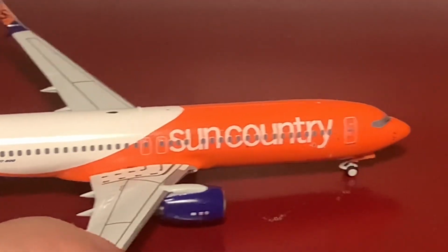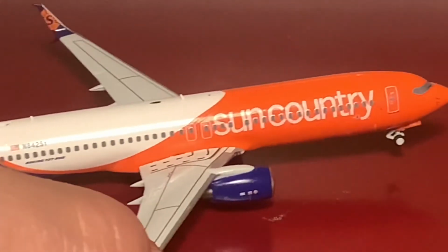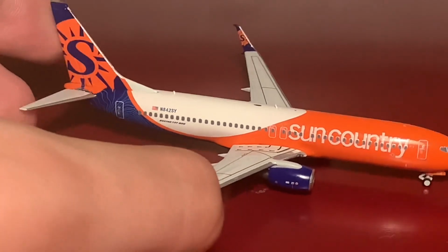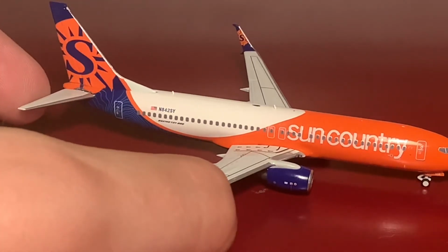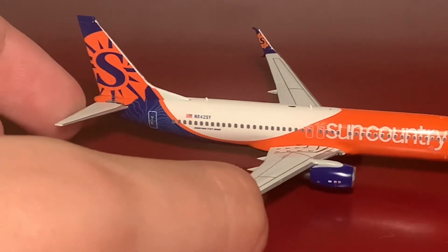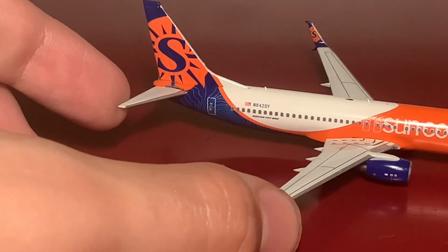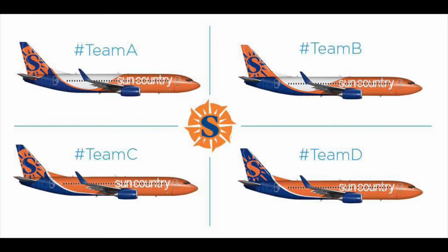Here is the nose once again, the beautiful livery here. Sun Country had their employees choose the livery, vote on the livery. This wasn't my first choice, I'll admit. I liked option D the best, if you know what that is. Actually, I'll pop it up on the screen here if I remember. Hopefully future me who's editing this video remembers to do that. But I'll pop up the different teams, I guess is what they're called.